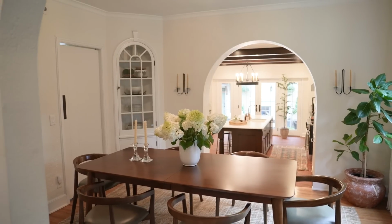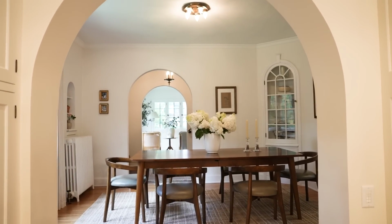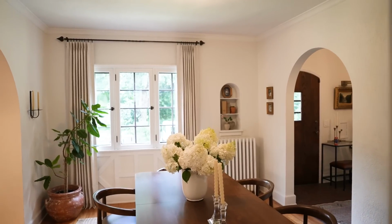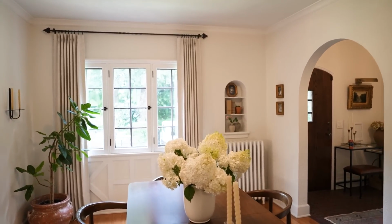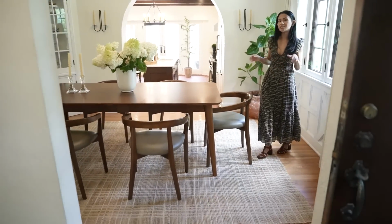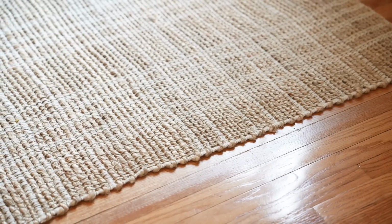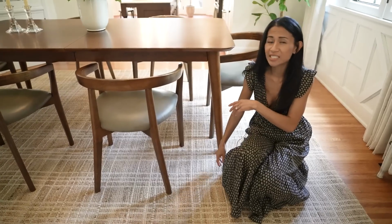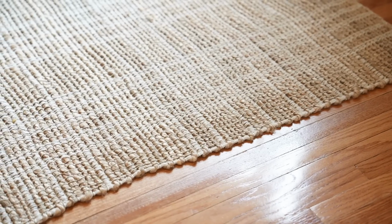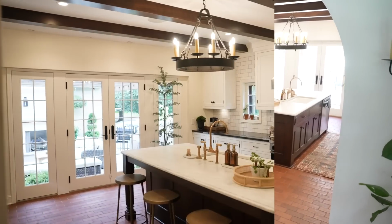So with our 3 little ones, I always try to make sure that we can live in the space, and I try to not be like, oh, don't touch this, don't touch that. So I love picking rugs that are super practical but still look great in the space. This is a jute cotton rug, and we have spaghetti spills, lots of food spills, but you can't even tell because you just blot them off and they blend in nicely. Now let's head into the kitchen.